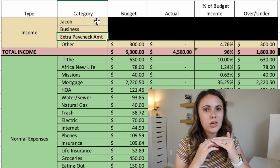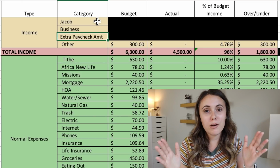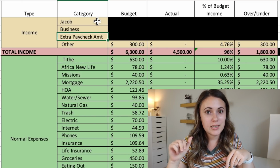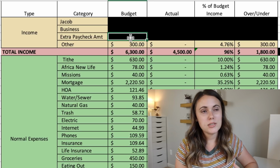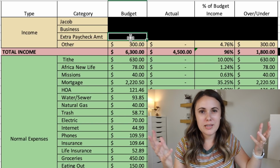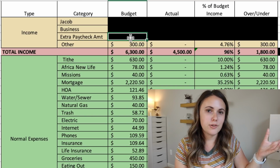Does that make sense? So I took the net take-home pay that Jacob would get from 1 paycheck, and I divided it by 6 because he gets 2 extra paychecks in the year. And I'm therefore adding that amount to this line item called extra paycheck amount. So I'm basically just moving money over from our checking account float, or money that we have just floating in savings, and adding that to our household budget for the month.